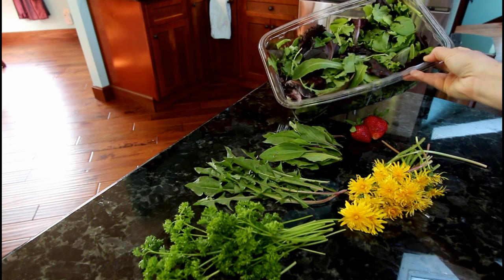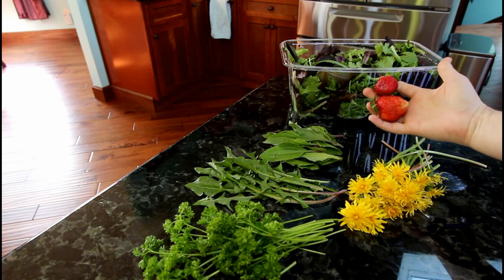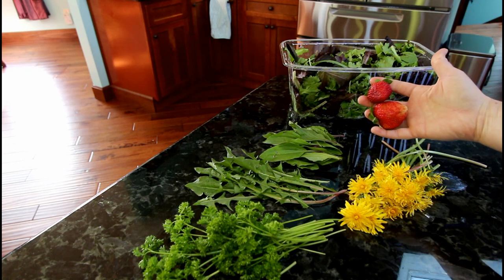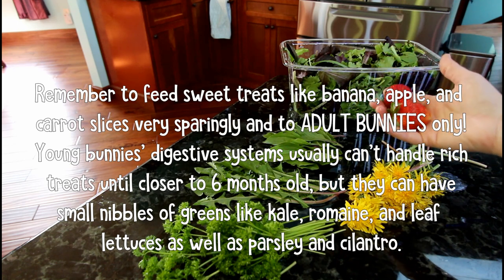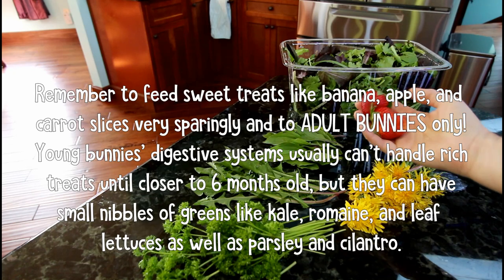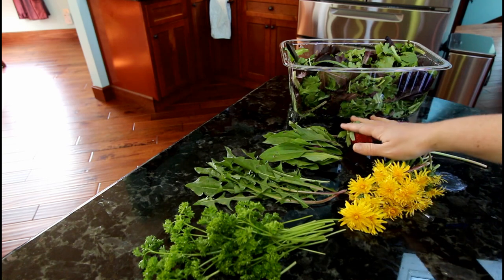And then we have some organic spring mix greens. And then I usually pick a little treat. These are some organic strawberries. They will just get a little slice. Maybe I would do a banana another day. And this is being divided among 12 to 15 bunnies, so they just get a little bit, because fruits are high in sugar and that's not really healthy for them. They just get a teeny bit of that.